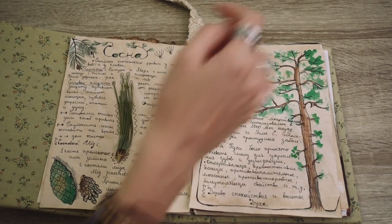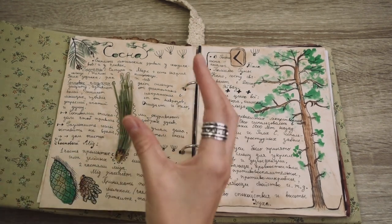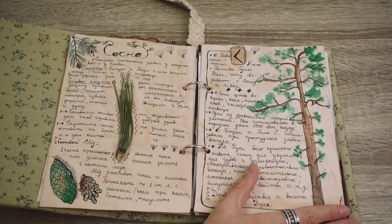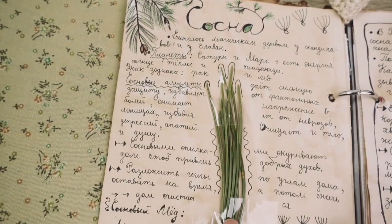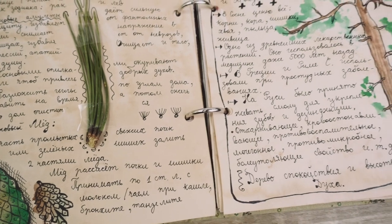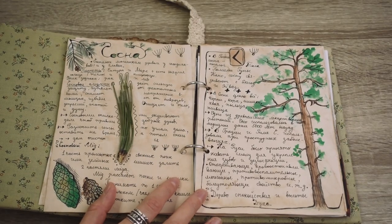As you maybe noticed, here I drew a Kano rune because its energy fits the best to a pine tree. And after Kano rune comes Daga's rune and Eva's rune. And let me speak a little bit about its magical and healing properties. Both Scandinavian and Slavic people see pine tree as a very, very magical and powerful one.